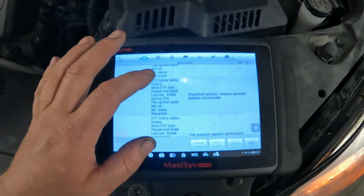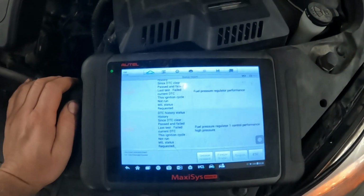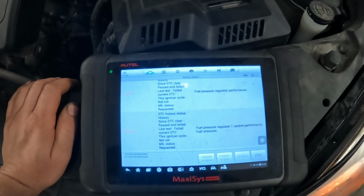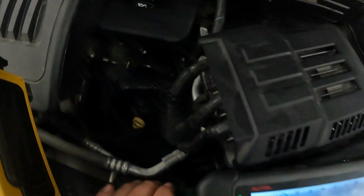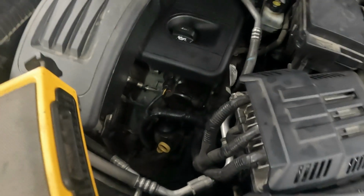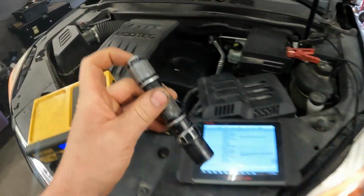Okay, so we got a couple timing related issues, and then we got this fuel pressure regulator performance. Now, I'm going to ignore that for now because this is, you probably can't see that well. Oh, and I don't have my flashlight either. Beginning of the day, I'm not really set up. Here we go. Feel naked without having this in my pocket.